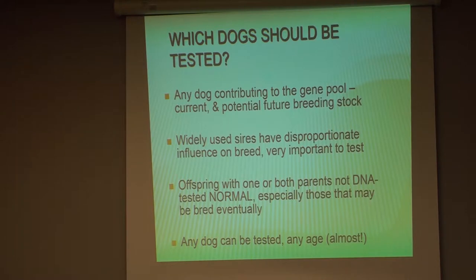But the other thing is, it can give you an idea of what may be coming down the road. So if this dog's spayed and it's 3 or 4 years old and it does test at risk, then do whatever you're going to do before they're 8 or 9 years old, because they're probably going to start deteriorating later. So get your performance events all taken care of early on before they start showing signs.